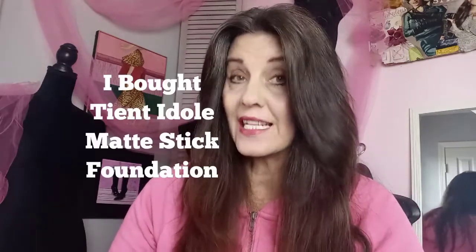Now, when I went to Lancome, I was in need of my Tawny Doll Matte Stick Foundation, and you guys have seen me talk about this before. I use it as a foundation and as a concealer. There is nothing else that works as good as the matte stick for covering dark circles.